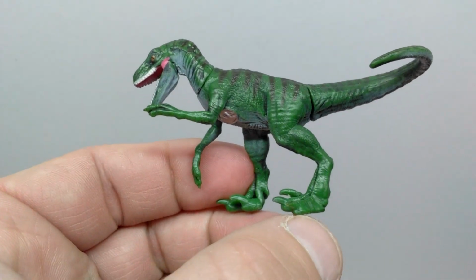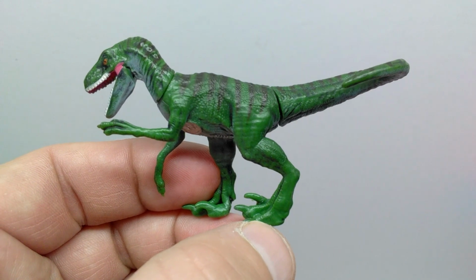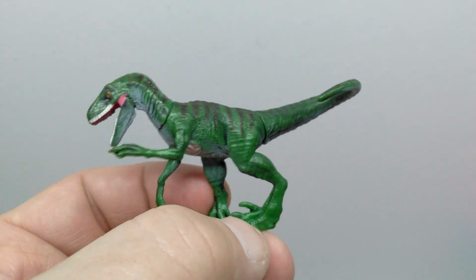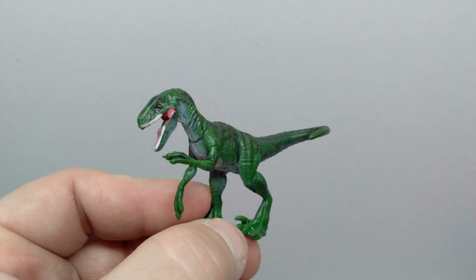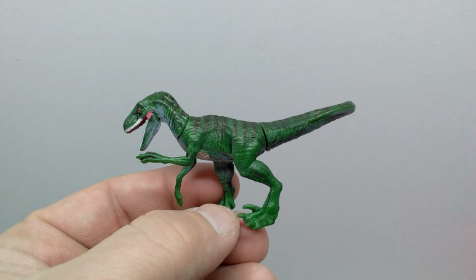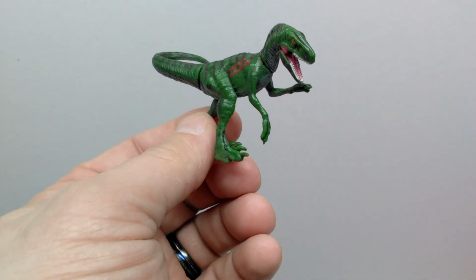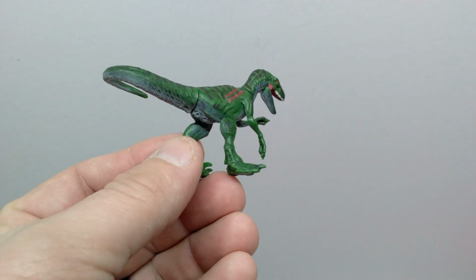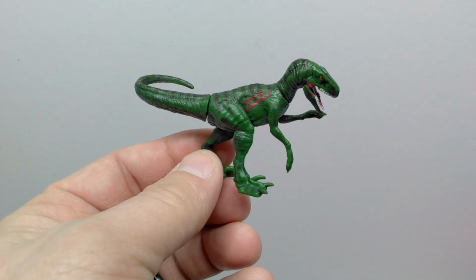But it really is an absolutely gorgeous looking repainted version of the Charlie figure that we've had previously. This is just a beautiful, beautiful Charlie. The sculpt is fantastic. The paint job is fantastic. This is a really, really nice version of Charlie. I would have preferred nail paint yet again, but the lack of the nail paint isn't the end of the world when the rest of the paint application looks so good.